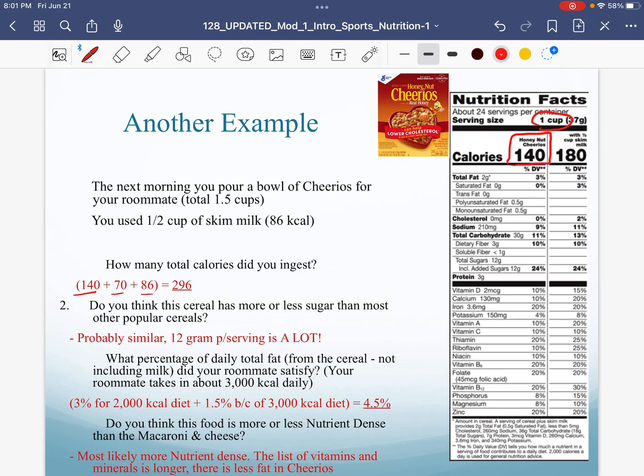Does this cereal have more or less sugar than most? Well, what's the carbohydrate? 30 grams. But we want to look at the added sugar. Apparently I can't circle things well right now. Added sugar. So even though I may not have said it, I was really looking at added sugar. Added sugar is what they add beyond what the grain would have naturally in it. So 12 grams of 30 is a lot. So I would say it has a lot. Probably similar to other breakfast cereals. Breakfast cereals are notorious for having added sugar because it makes it taste better, and then we want to buy more and eat more.